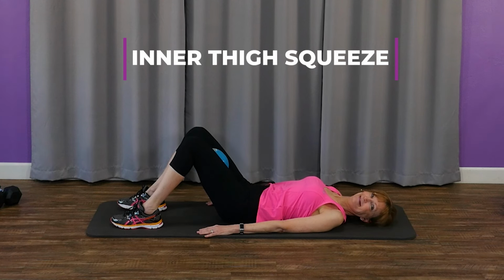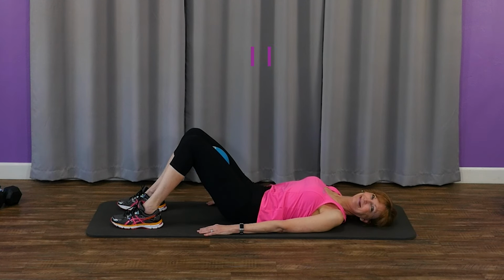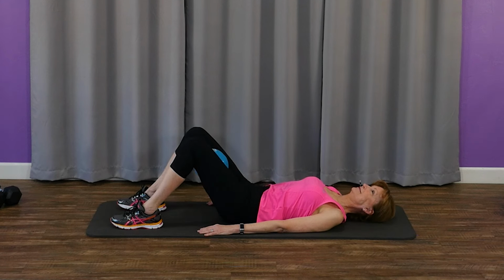Place a small ball or rolled up towel or pillow between your knees. Engage your core muscles and press your lower back into the floor to stabilize your spine. Exhale and gently squeeze the ball between your knees, engaging your inner thigh muscles. Hold the squeeze for 3 to 5 seconds, ensuring you maintain tension without straining. Inhale and release the squeeze, allowing the ball to return to its starting position.